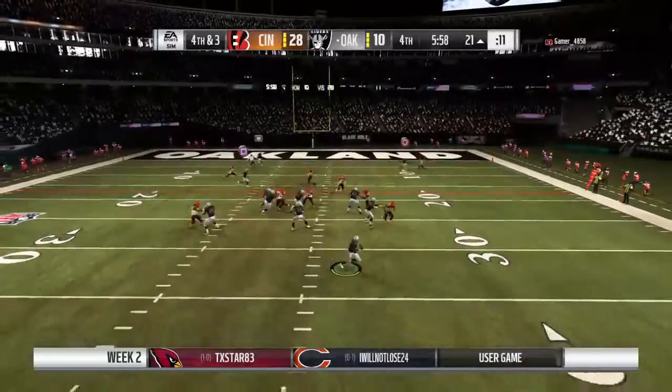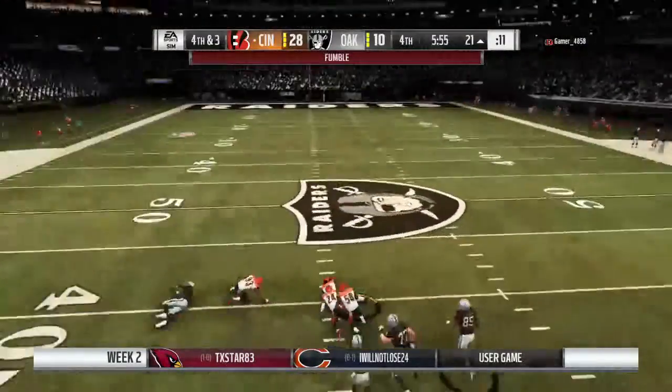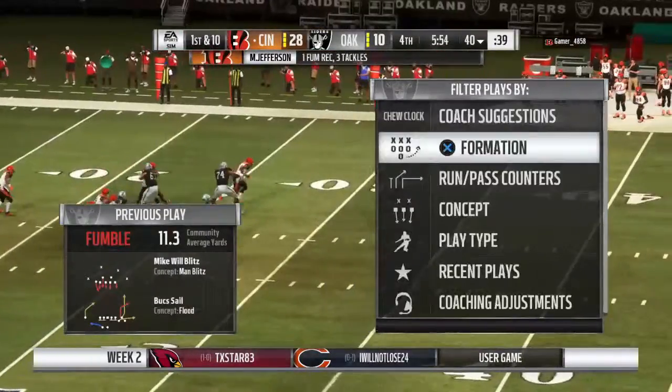Now Mahomes got to have this one. Mahomes hit. He lost the football. And the Bengals have recovered it. And they're going to come up empty here on 4th down.